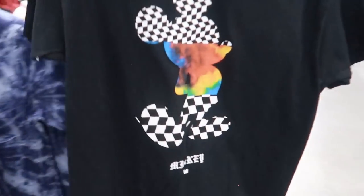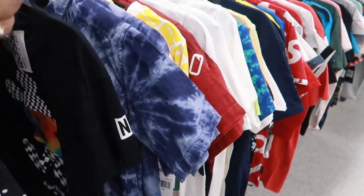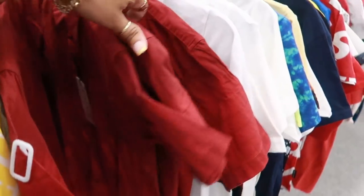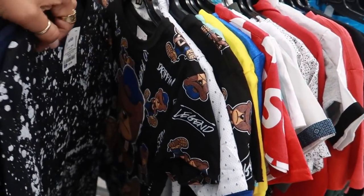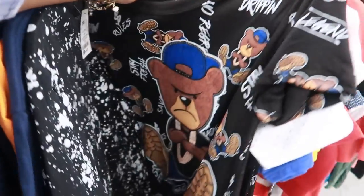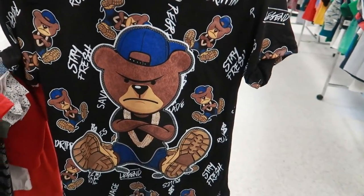Oh, look at Mickey. That's cute. More bear shirts over here. It says Dripping, and he look mad, don't he? That one should have been the one that says Savage.